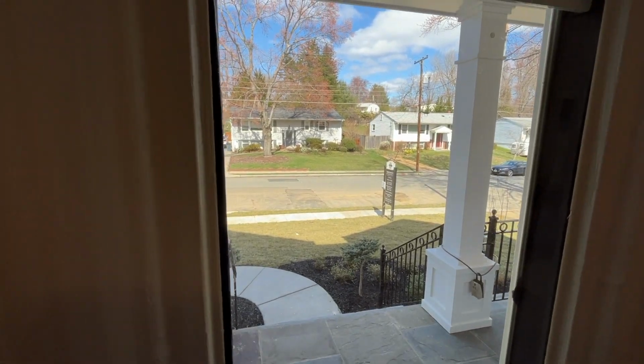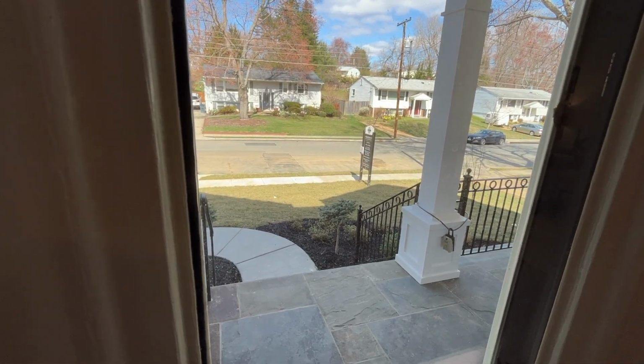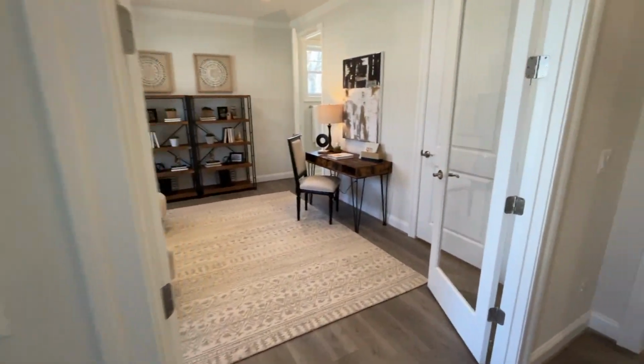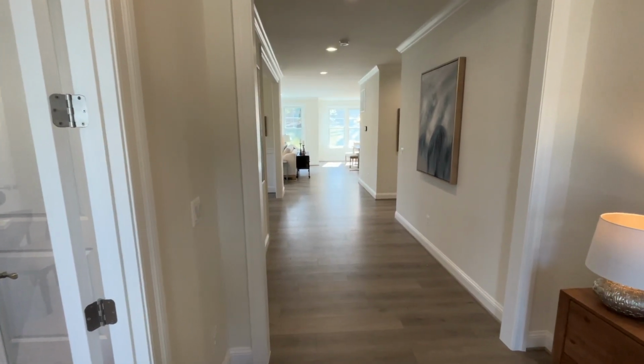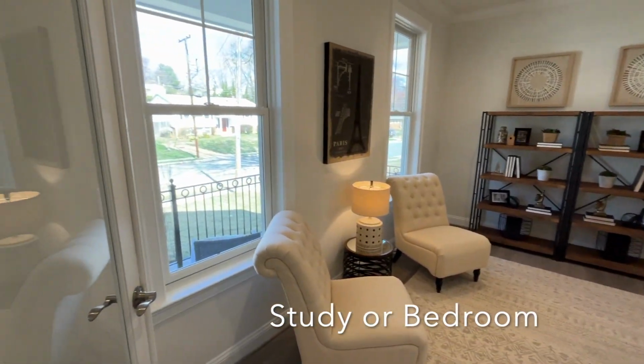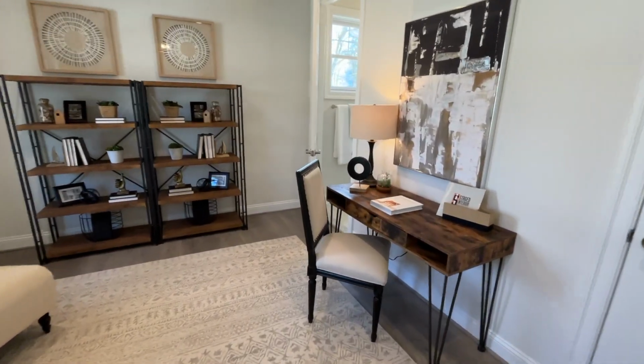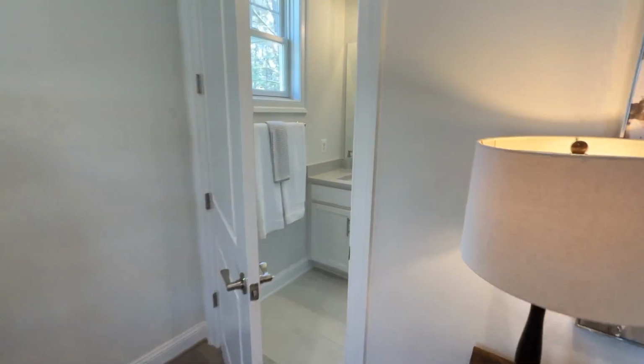So I'm inside a new house. It's a Hixton model. Seekis is a custom builder, and we're going to take a real fast little tour of this place. One of the things that sets the Hixton model apart is that we bumped out the front a little bit. We have this set up as a study. It's staged as a study, but the nice thing about it is this is actually a bedroom. Or it could be a bedroom.